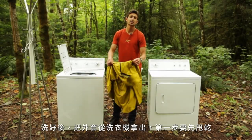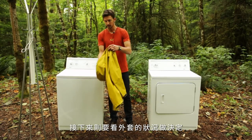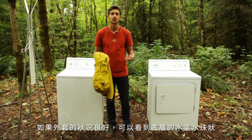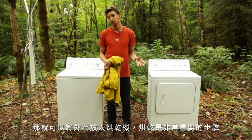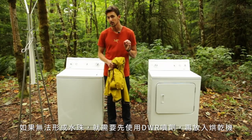So your first step once your jacket is clean is to shake it off, get all the excess water off of there, and now you make a decision. If your jacket has been performing well in terms of beading the water off the face fabric, all you need to do is put it straight into the dryer. That's a super important step. If it hasn't been beading as well, then you're going to need to retreat it with the DWR spray before you put it in the dryer.